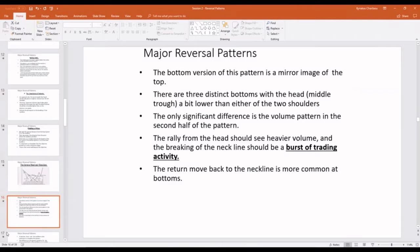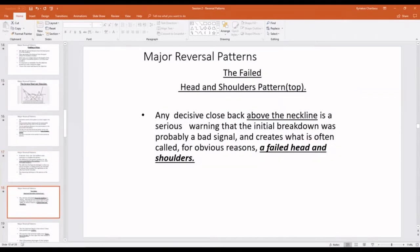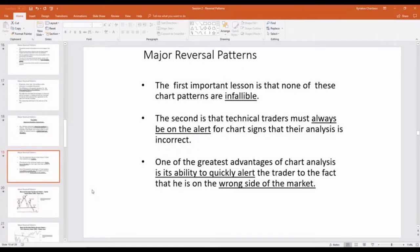So, all right, this is the failed head and shoulders. The first important lesson is that none of these chart patterns are infallible. The second is that technical traders must always be on the alert for chart signs that their analysis is incorrect.